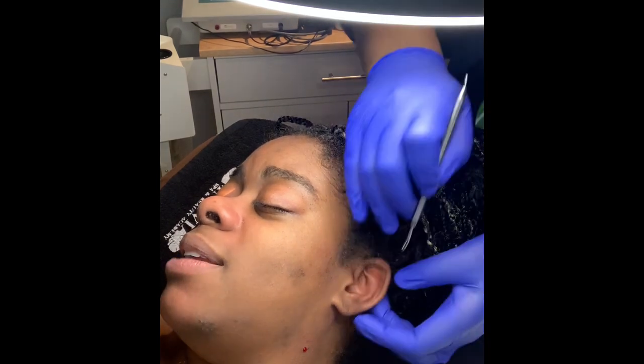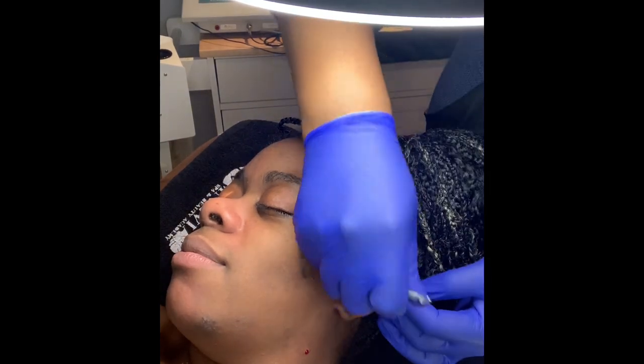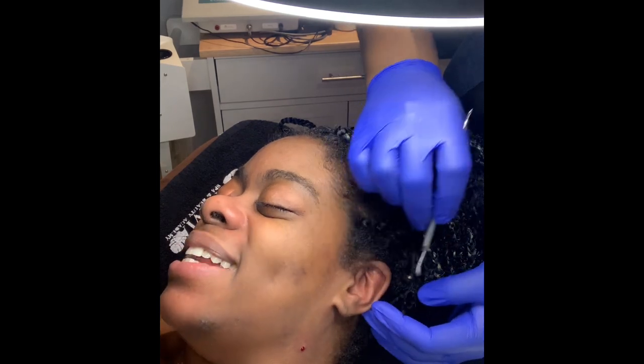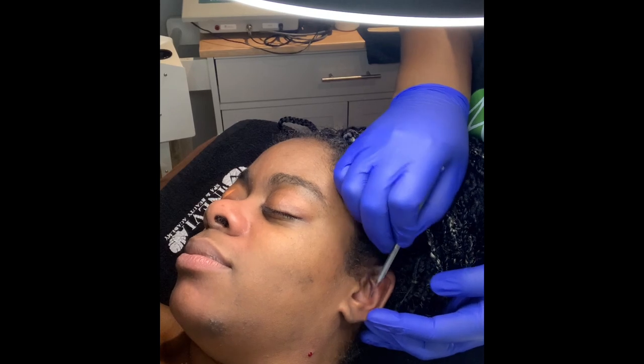Feels way better than cleaning my ear with a Q-tip. It does, eh? Yeah. But also maybe because someone else is doing it. But yeah, it does feel better. A Q-tip doesn't give that pressure.